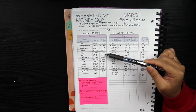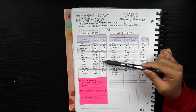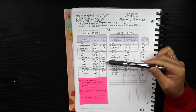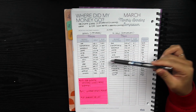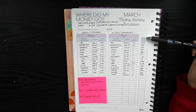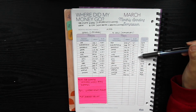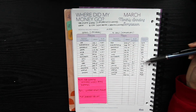And then it looks like the category with the highest percentage is our rent, of course, because it is the most expensive category on there. And as well as our debt, that's usually in the double-digit percentage. And then here on the right side is whether we went over or under, or the difference between February and March expenses. I just forgot to do my, I usually highlight whether I was under or over.